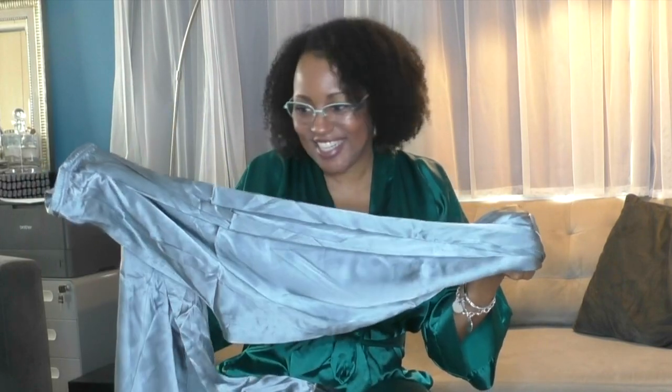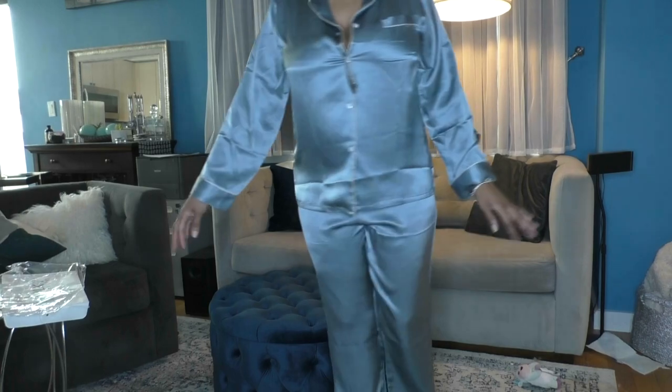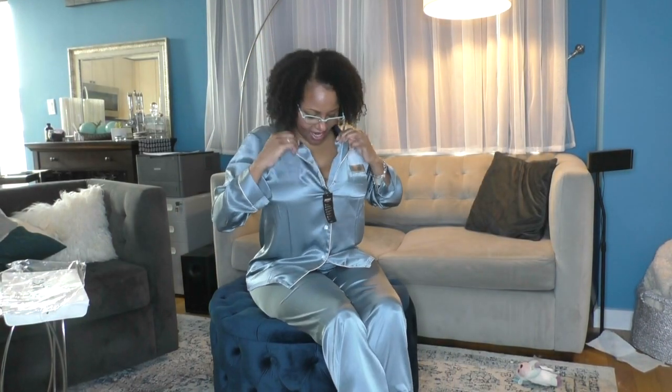They went by my measurements. I'm gonna pop into it because I can't wait. Let me show you what these look like on. Okay, here it is. On me, like I said, it's an extra large. I am 40 inches around, 40 in the bust, and I'm 33 inches in the waist.